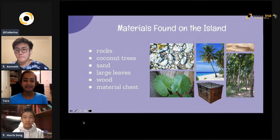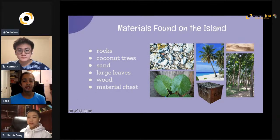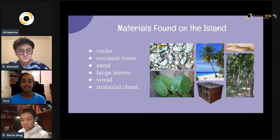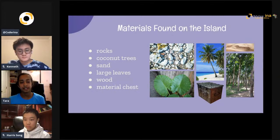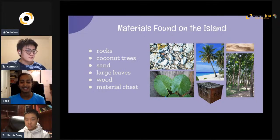Okay, so as the man finds himself in this very horrifying situation, he begins by wandering the island to see what materials there are to help him come up with his solution. Because it's an island, as he wanders around, he sees rocks, coconut trees, sand, large leaves, lots of wood from lots of different types of trees, and he's very excited to find this special and very helpful material chest left by the last people who were abandoned on the island. Next slide.